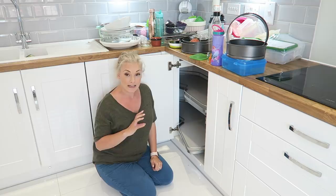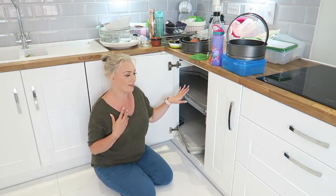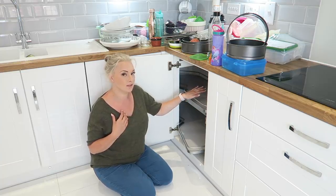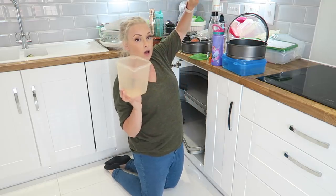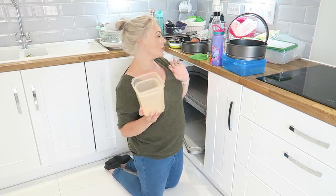And then that way it's really easily accessible for when I need it, but it's not going to clutter up these drawers because they're just taking up so much space, and these can be put to so much better use than what they are at the moment. I'm also going to get rid of all of our old plastic containers. So a lot of these are from IKEA, but we've lost lids or pots or whatever it may be.